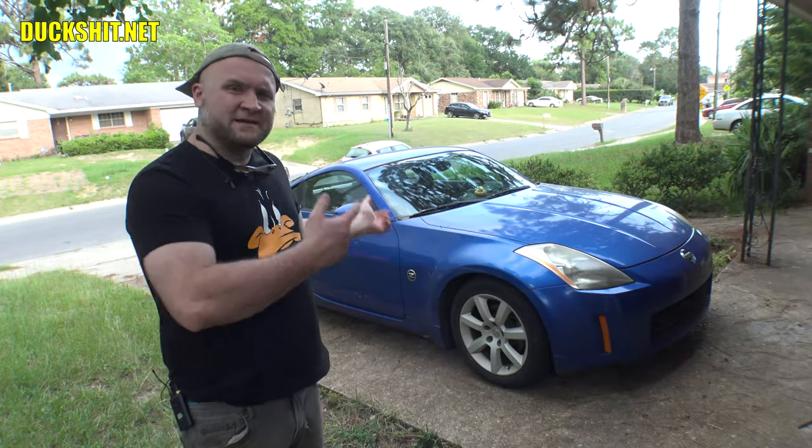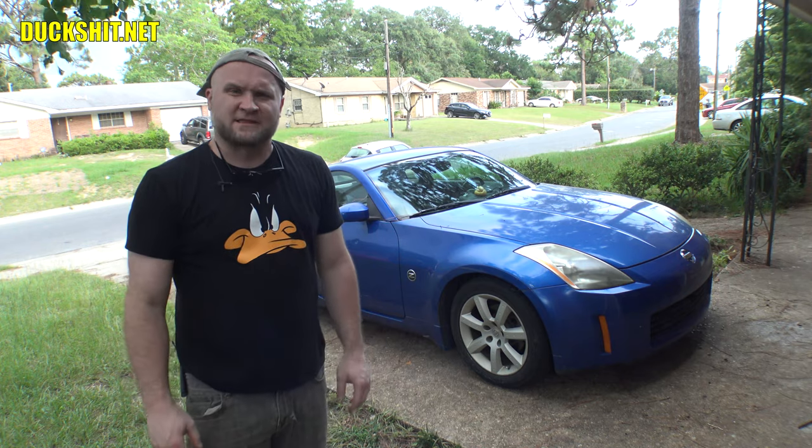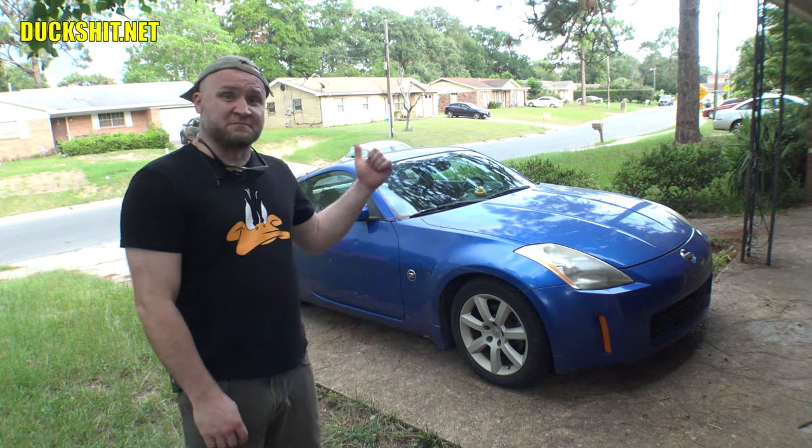Well, I've got to admit, my Nissan 350Z has been very good to me for a number of years. It's a 2005, it's got about 130,000 miles on it, and it's had almost no problems at all. Really, really small things like relay issues or door handles broken. That's really all I can speak of. The car has just been really, really good.